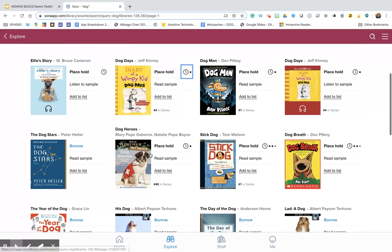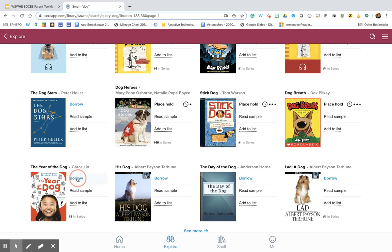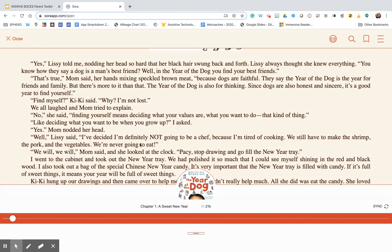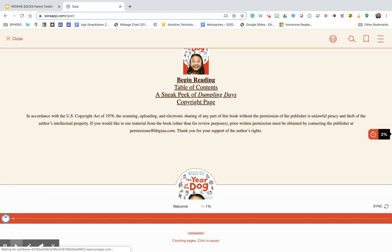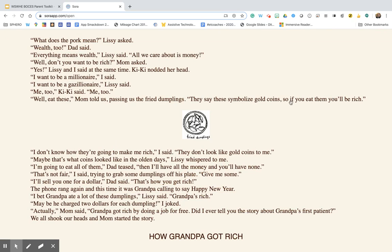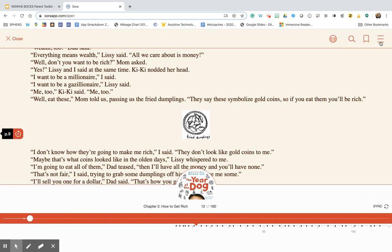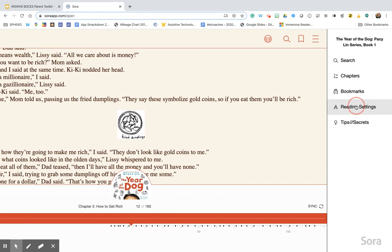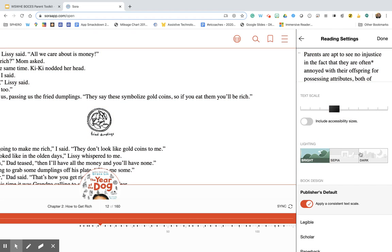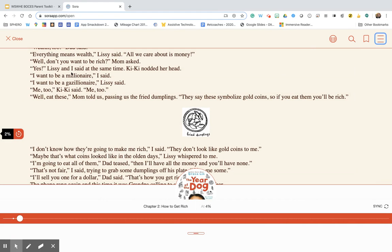If I want to borrow a book, I can go through and say, maybe I want to read this one. I'm going to click borrow, and the book is going to open up immediately for me to start reading it. I've opened this book before, so it's not on the first page. Once you go through, you can see I can move from line to line at the bottom here. I can bookmark the page, and I can click on the 3 lines in the top right-hand corner, and I can change the reading settings to make it larger or smaller based on what I need. I can even change the brightness however I need it to be. I can take notes, and I can highlight different things within the book.